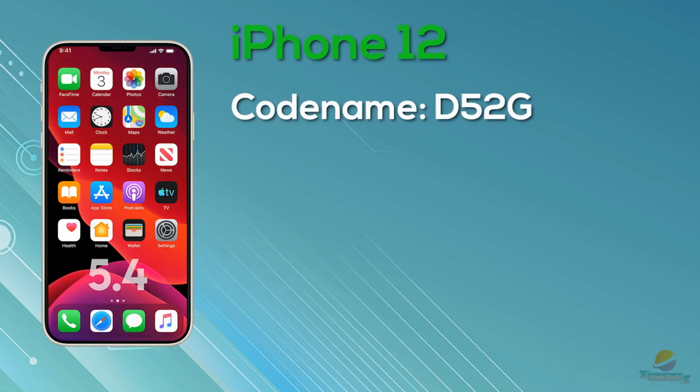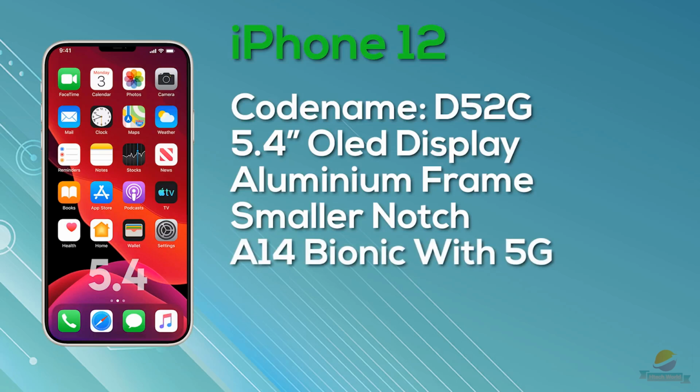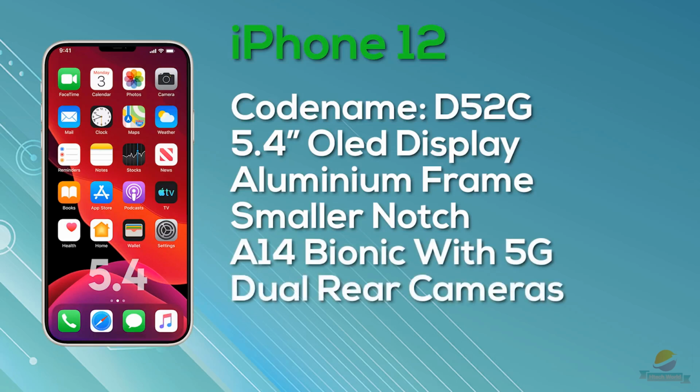Codenamed D52D, it's equipped with an aluminium body, a smaller notch, the Apple A14 Bionic system on chip, an OLED display, a 5G modem and a dual camera setup on the rear. The starting price for this model is only $649, and I have to be honest, that's not bad at all, especially considering it's got the A14 and an OLED display.